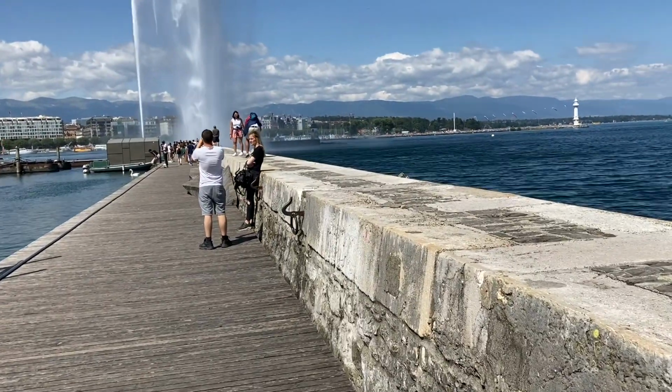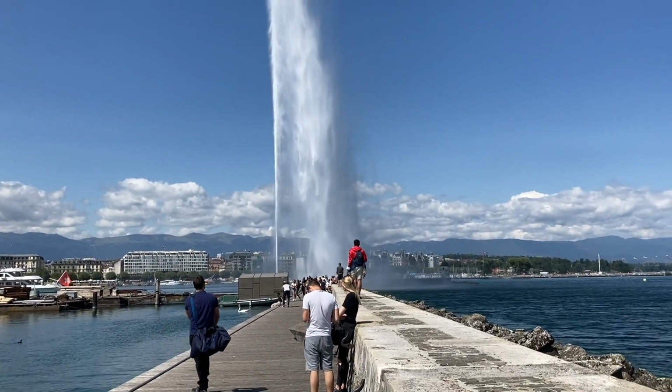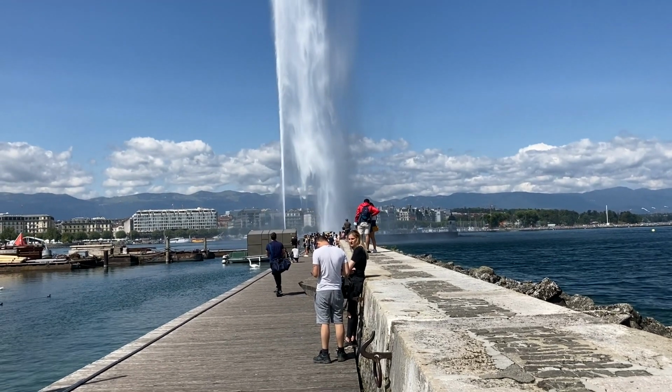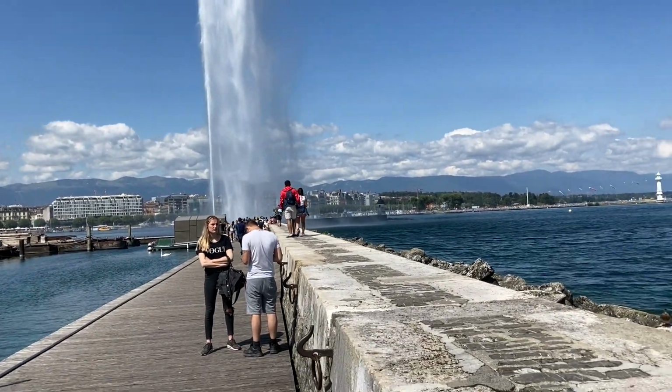Wow, so yeah, I can even feel it from here. So the air is really moisturized. I don't think it's worth going any closer, otherwise you just get wet.